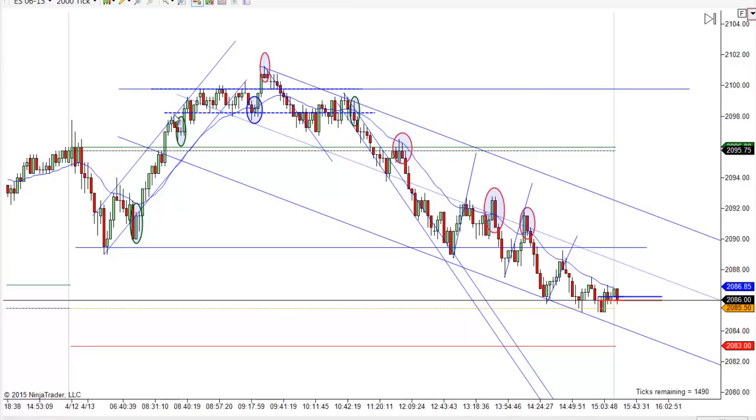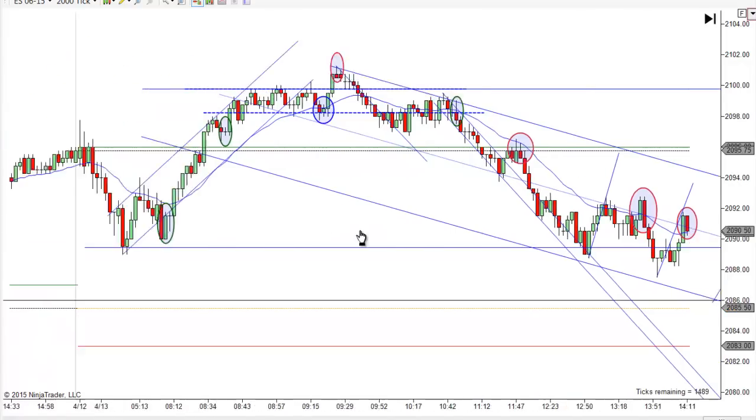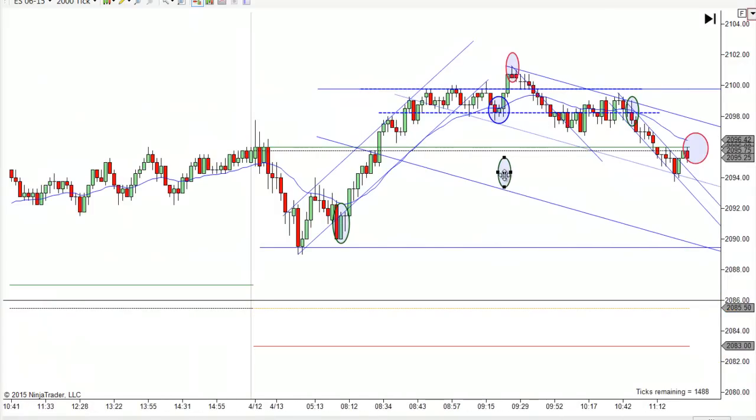But again, it's so close to the highs, and you didn't get that little break lower right there that would normally give you, let me make this a little bigger, a little bit of a trap. So I think it's risky going long there, although we've got a pretty good move, trend working higher now.